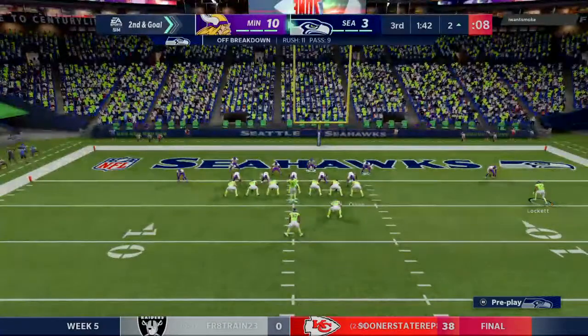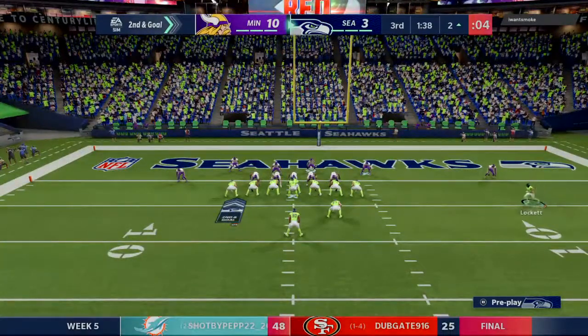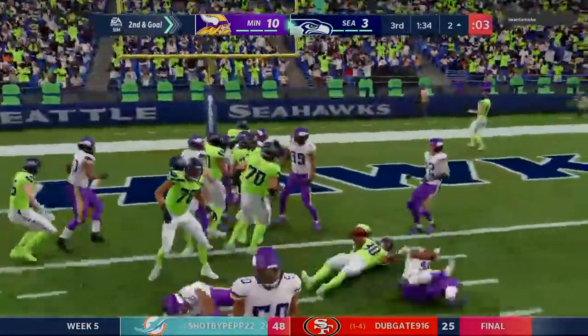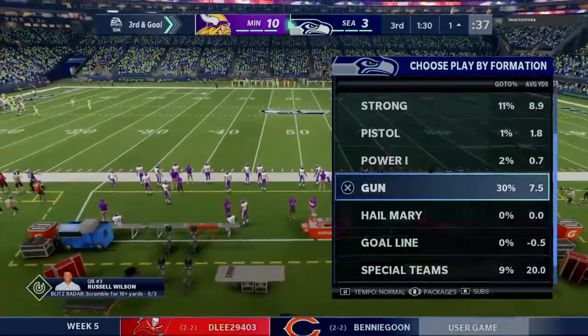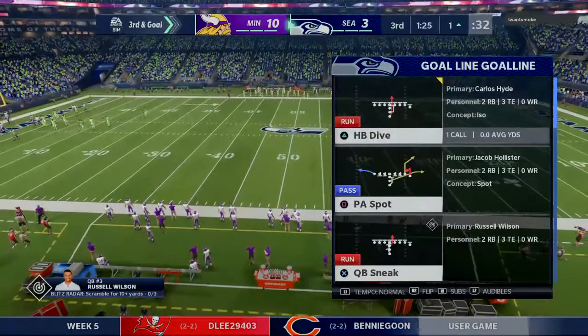Only needing 2 yards on 2nd down. They'll run for it with Hyde. And just a short gain that time as they're able to get him down. They give him 2 yards officially, and now it'll be 3rd and goal. 2-yard pickup. 2 straight shots on the ground.